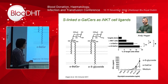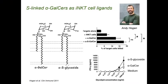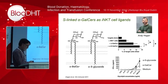This was the work of Andy Hogan, who was another PhD student, and he compared alpha-GalCer and the thioglycoside analog, and he found that both of them stimulated cytotoxicity, killing of tumor cells, and both of them stimulated interferon gamma production by NKT cells. Not really any different from alpha-GalCer. It had a very, very similar effect. So we hadn't really come up with anything better, except maybe a slightly more stable compound in human systems.